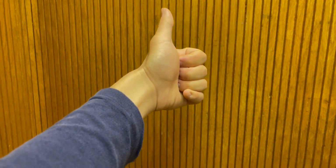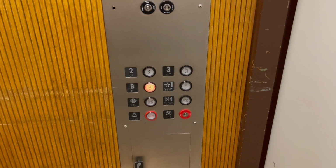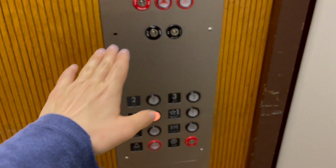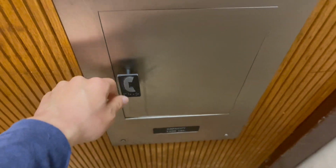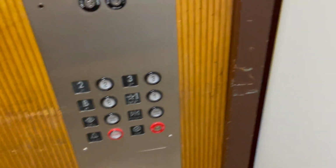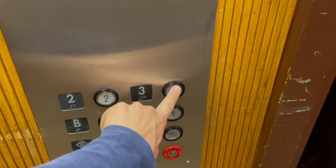Oh, I love that motor. This is so worth checking out. Oh my gosh, I'm so glad I stopped here. This obviously had black buttons before. Here's your phone. Despite the mod, this is still amazing. The motor is definitely original, I can tell. The motor on this elevator is obviously original, I think.